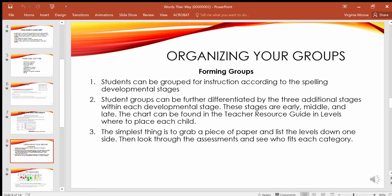Organizing your groups. Students can be grouped for instruction according to the spelling developmental stages. Groups can be further differentiated by the three additional stages within each developmental stage. These stages are early, middle, and late. The chart can be found in the teacher's resource guide to show where to place each student. The simplest thing is to grab a piece of paper and list the levels down one side. Then look through the assessments and see who fits each category.